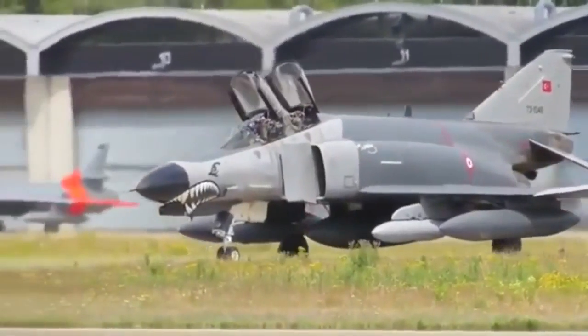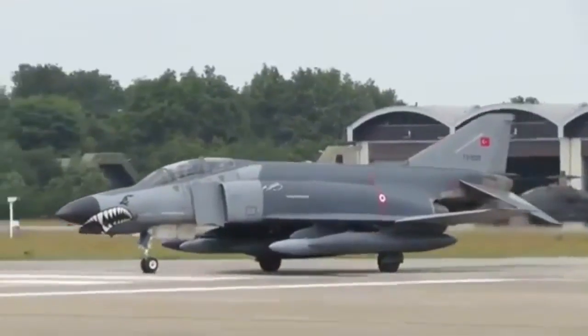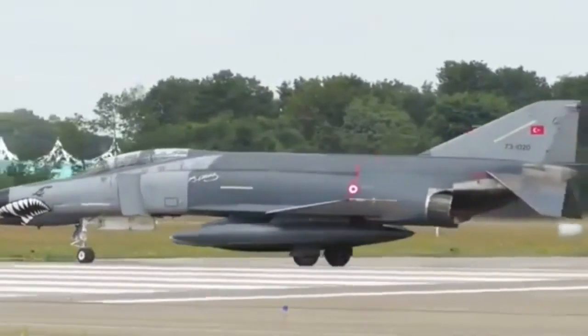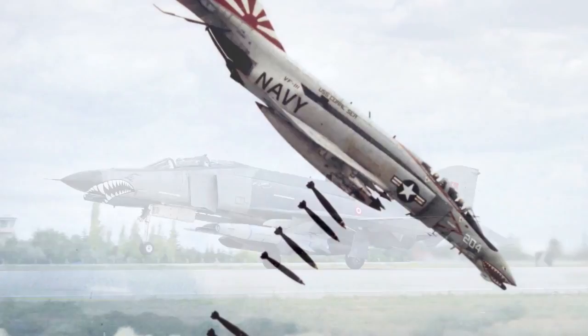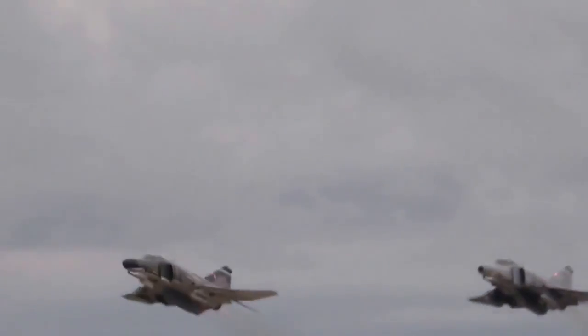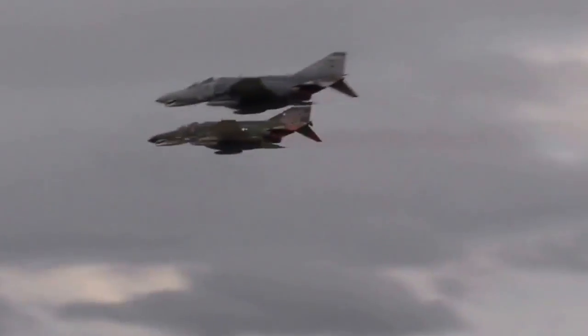The McDonnell Douglas F-4 Phantom II is a tandem two-seat, twin-engine, all-weather, long-range supersonic jet interceptor fighter originally developed for the United States Navy by McDonnell Aircraft. It entered service with the Navy in 1961 before it was adopted by the United States Marine Corps and the United States Air Force. The Phantom is a large fighter with a top speed of over Mach 2.2.